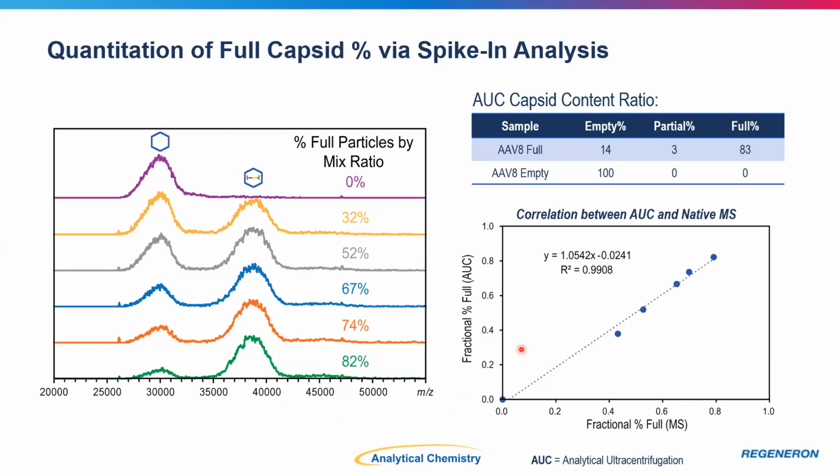And so, as you can see here on this plot on the right, the native MS approach demonstrates excellent correlation with the industry standard AUC method for percent full capsid quantitation, which is indicated by this strong linear relationship between both methods with a slope approximating 1.